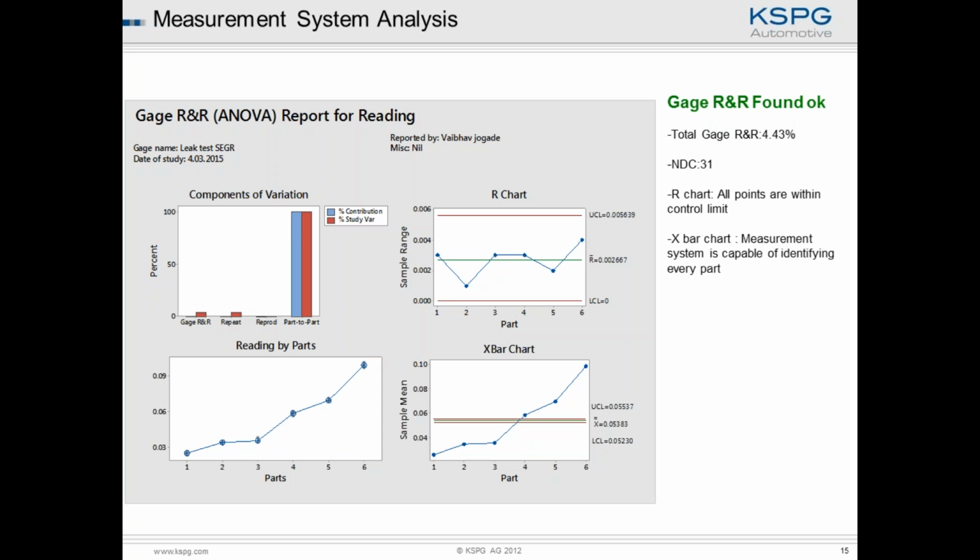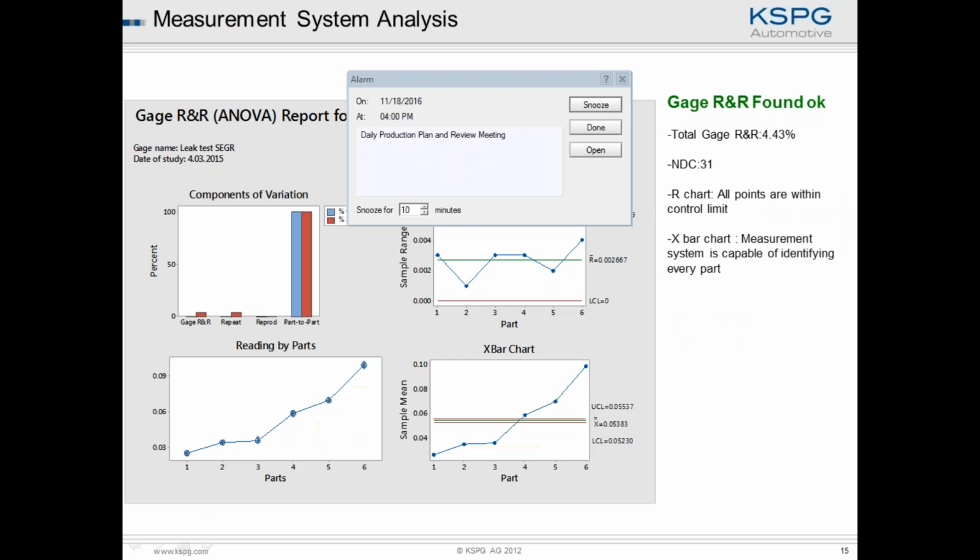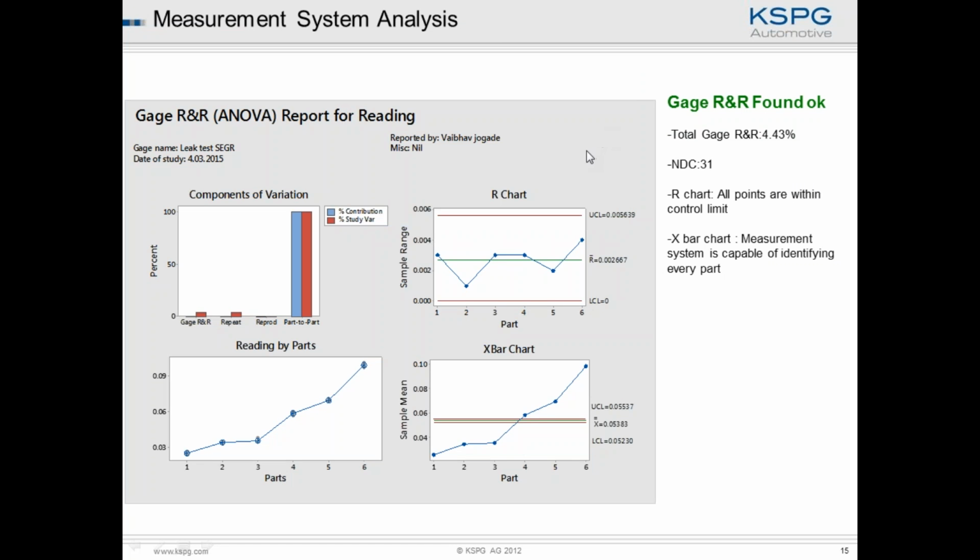Gauge R&R is done for the leak testing. The leak testing unit is on our leak testing bench, and the test bench includes the fixture for the part mounting and the total system through which we are checking the leakage. That means the leak testing machine, that is the ATEQ unit, with the fixture setup. So for all this, the fixture and the leak test unit, we did MSA for both.